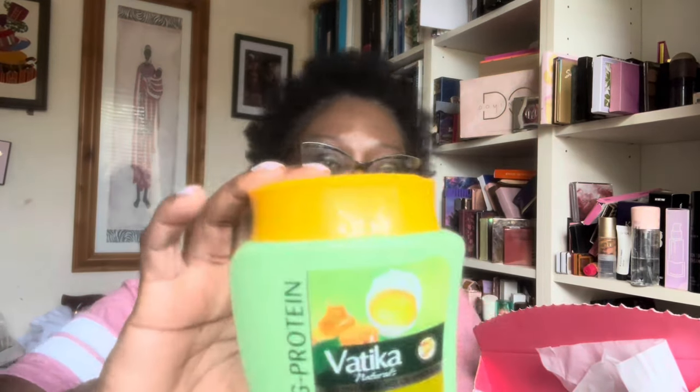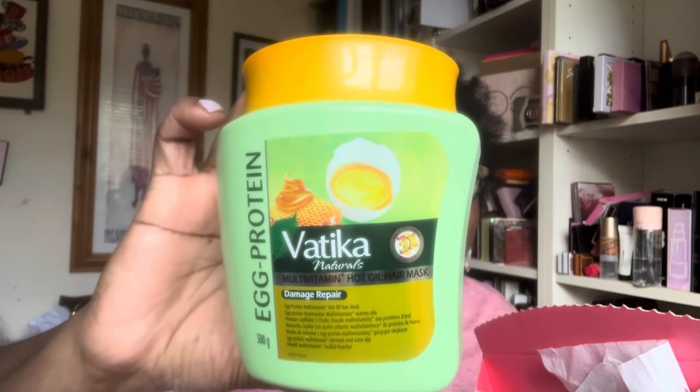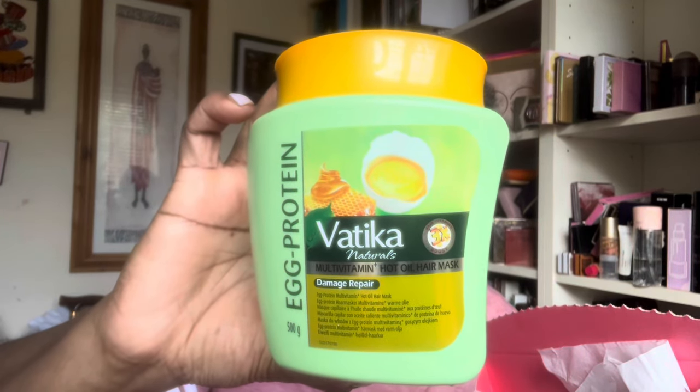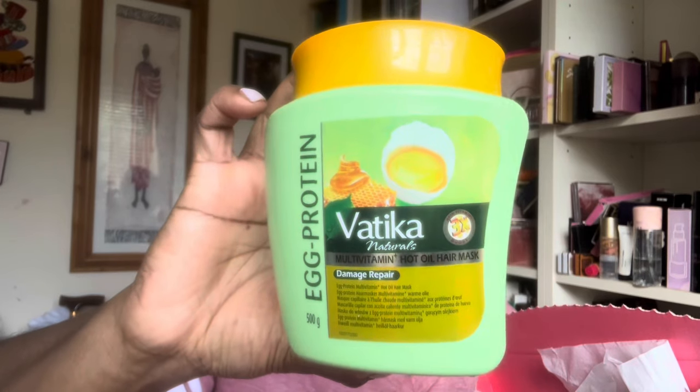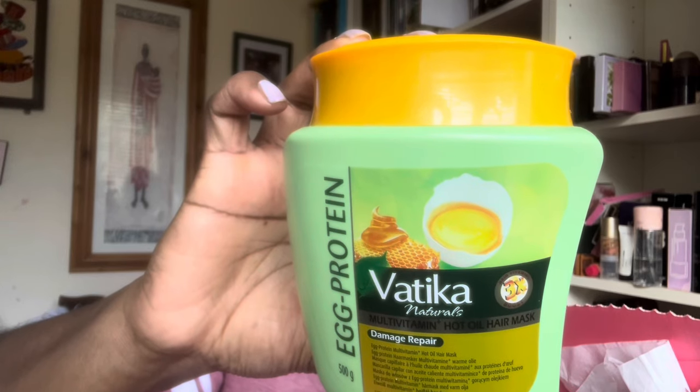Oh, this sounds good. Oh, this sounds really good. Damage repair. Oh, this sounds lovely. So it's probably something I will definitely be using after I've blown dry my hair out and straightened it and all of that. Straighten the life out of it. So yeah, I will definitely be using that.